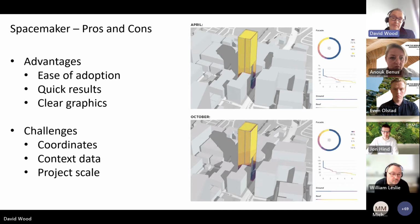So on SpaceMaker, forerunner to Forma, pros and cons. The advantages were its ease of adoption. Very easy to get started, as Evan demonstrated. You get very quick results. The graphics you get are clear. You can use them directly in reports.